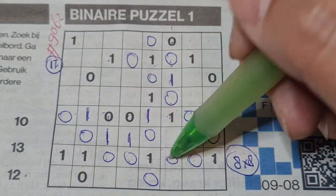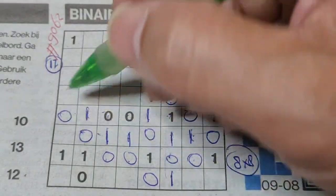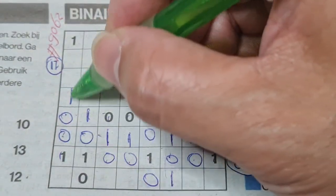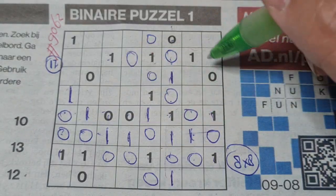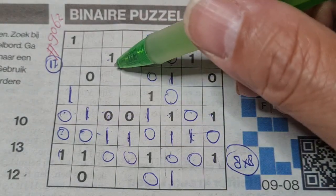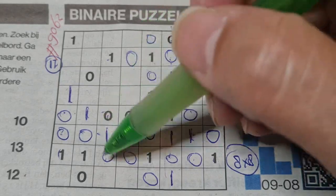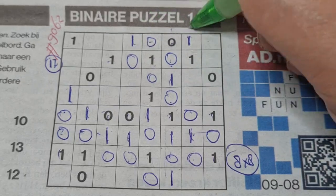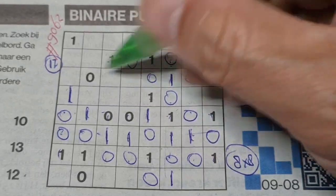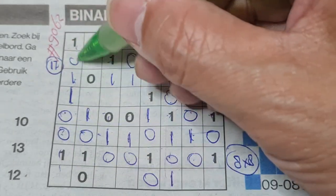4 O's we have here, so the rest are 1s. 4 ones we have here, so the rest are O's. Double O here, 1 there, 1. Then let me see. Now it will be difficult. Double O here, 1 there, 1. Double 1 here, no there, no. 4 O's we have here, so the rest are 1s. 4 ones we have here, so the rest are O's.